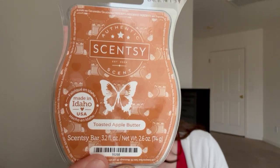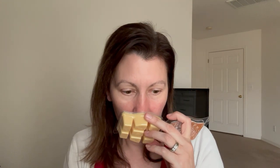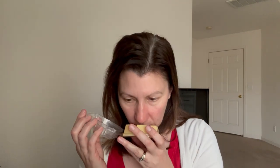Okay, next one is Toasted Apple Butter, and the label on this one is adorable. This was one of the ones I was super excited about coming into Bring Back My Bar 2. So this one is creamy butter blended with ripe apples, accented with rich spices. It is another creamy brown color. Oh, this is good. Let me see the bottom. I do get a toasty note to this. It's not as strong as the toasty note in Everything Nice, but there is a toasty quality to it.